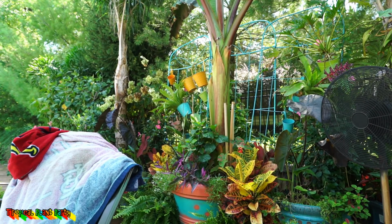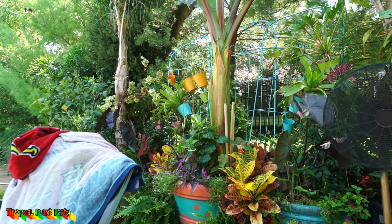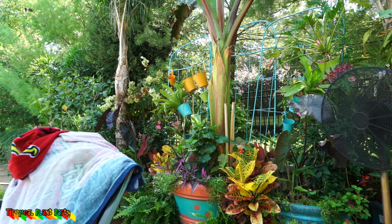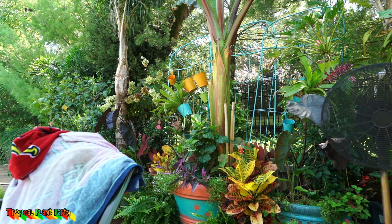For example, one of the requests is she wants to grow hibiscus. Well, I feel like that's going to be a marginally hardy plant. The Hibiscus rosa-sinensis is probably better off in zone 9B and 10, but there might be a warm spot in the garden where we could pull that off. They might just have to be potted up and brought in the house too. There's really no way to know.